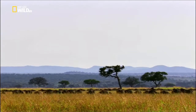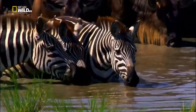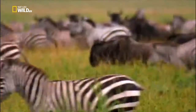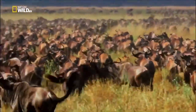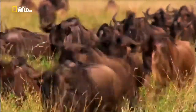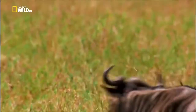This is the Serengeti, as most of us know it. A place of plenty. Lush grasses. Huge herds. Lots of prey. A perfect place for a predator.